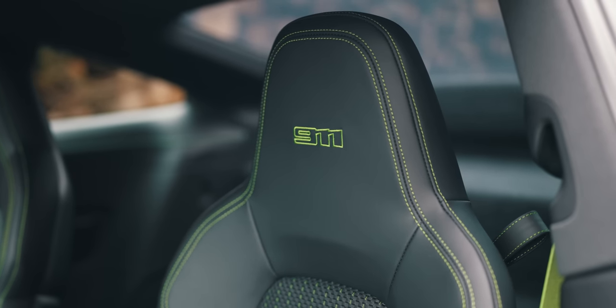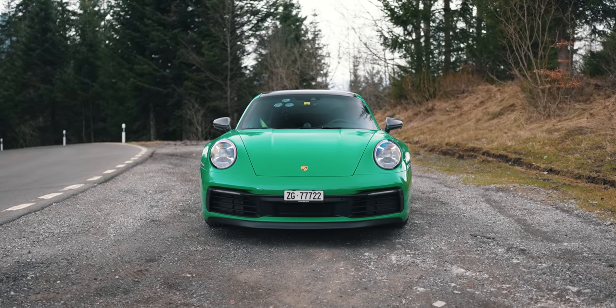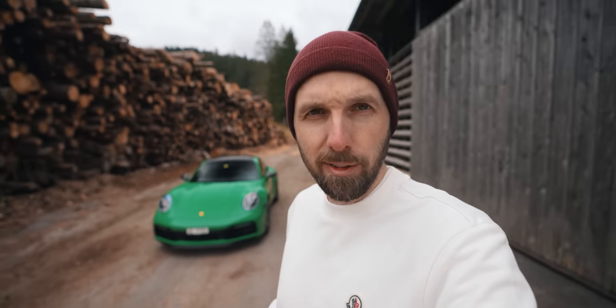Back today on my local mountain pass with a very, very nice new Porsche 911. This is the 992 Carrera T. I've only heard good things about this car and I'm super happy to have it here today on what is so far a dry day. I can't remember the last time I went up filming and it was dry. So let's hope it stays dry, because I personally really missed driving a Porsche on some dry, twisty roads.